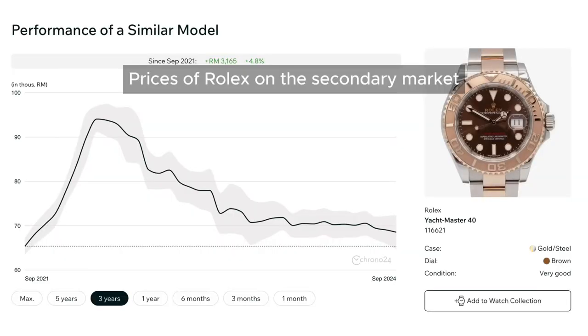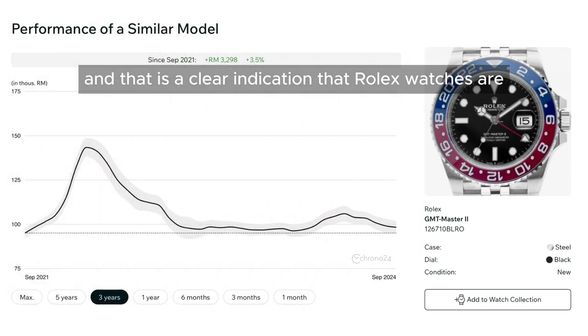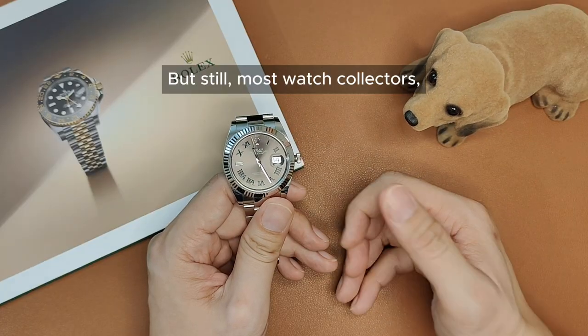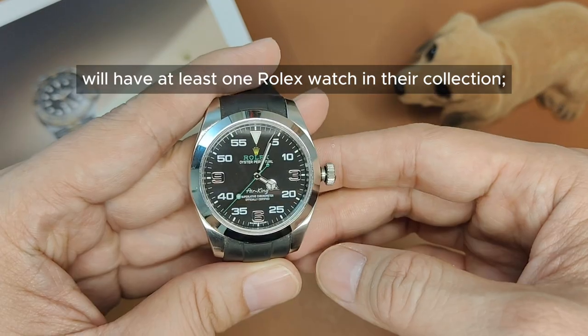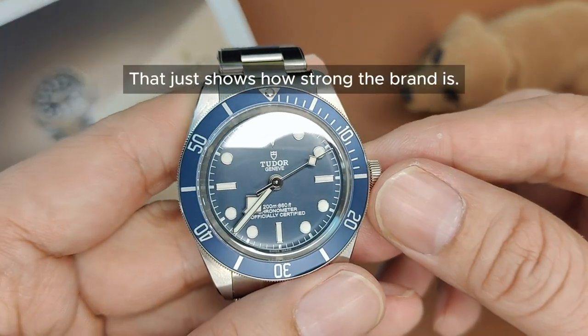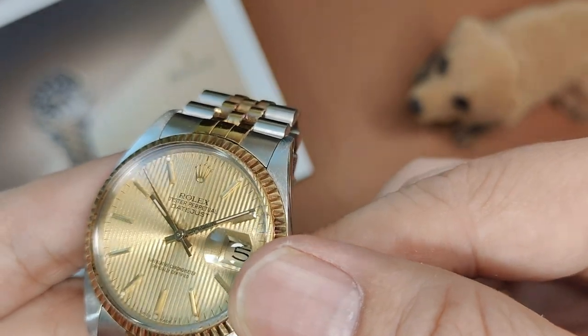Prices of Rolex on the secondary market have begun to decline over the past years, and that is a clear indication that Rolex watches are no longer as desirable as before. But still, most watch collectors, if not all, will have at least one Rolex watch in their collection, like it's a prerequisite to be regarded as a serious collector. That just shows how strong the brand is, but that's just my opinion. I hope I'm not wrong.